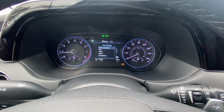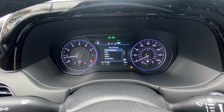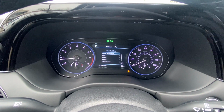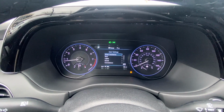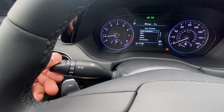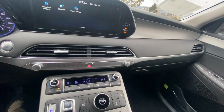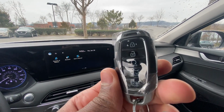You can see that center stack is digital, and then on either side you have the needles for the tachometer, engine temperature, speedometer, and then your fuel tank. And then paddle shifters behind the steering wheel, headlamp controls here, windshield wiper controls there, push button start. Finally, here we have our key fob with remote start.